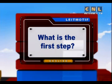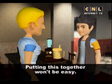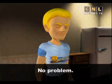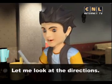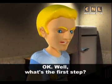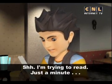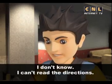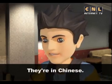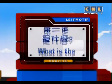What is the first step? Thanks for helping me, John. Putting this together won't be easy. No problem. So, what's the first step? Let me look at the directions. Okay. Well, what's the first step? Shh. I'm trying to read. Just a minute. Well, Dan, what's the first step? I don't know. I can't read the directions. They're in Chinese. What is the first step?